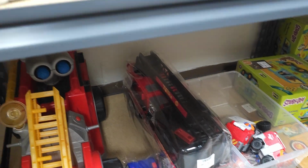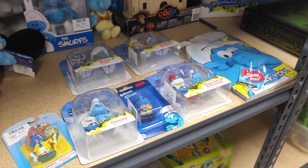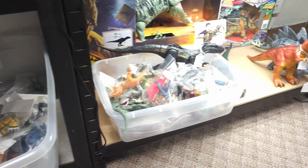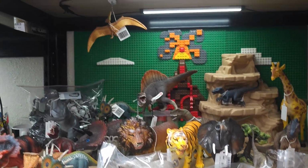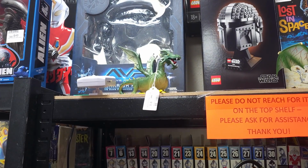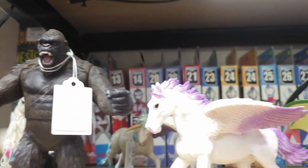Not sure what these are down here. And we've come to the Jurassic Park section. Jurassic World. Jurassic everything. Lots of dinosaurs here. Prehistoric animals. This dude looks pissed.